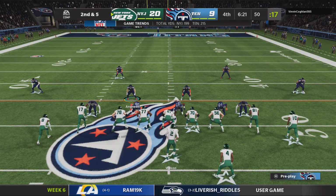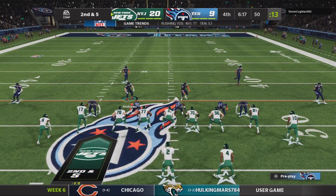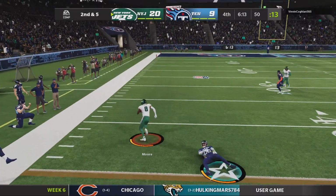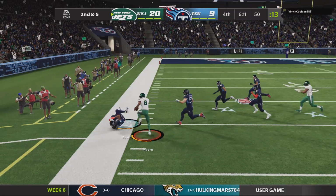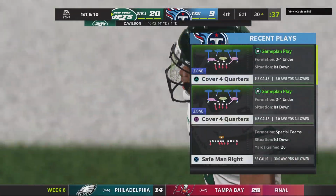Let's go, let's go, let's go. From midfield now, here's Wilson. That's complete. It's Elijah Moore. And he'll get this to the 30-yard line before crossing over out of bounds.